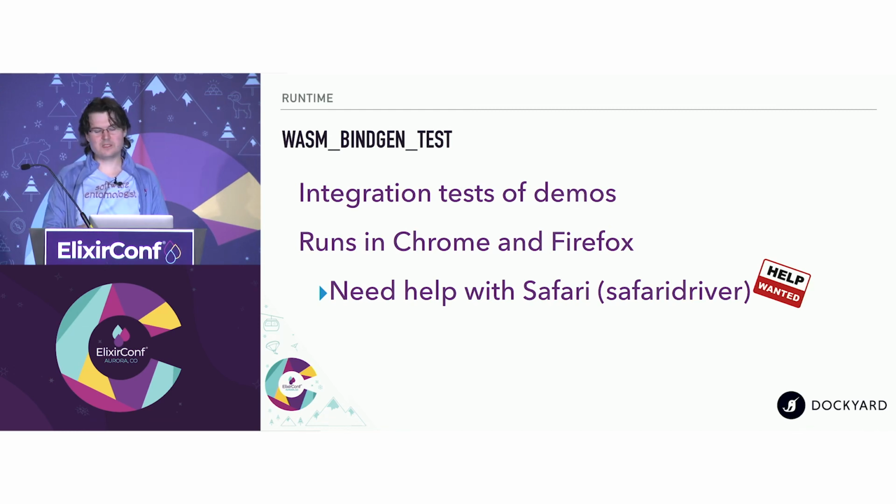Currently, we have tests in Chrome and Firefox, but we're blocked on running the Safari driver in the macOS executor on CircleCI. So if you know how to get Safari driver to work on CircleCI or any other CI, please help us so that we can make sure this works in Safari. I will say that Safari and Apple is not as involved as Chrome and Firefox are, but it's supposed to work, so it's probably just us running it wrong.